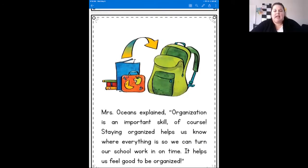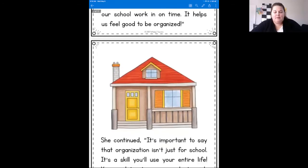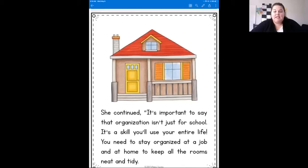And why it matters. Mrs. Oceans explained, organization is an important skill. Staying organized helps us know where everything is so we can turn in our schoolwork on time. It helps us feel good to be organized. She continued, it's important to say that organization isn't just for school. It's a skill you'll use your entire life. You need to stay organized at a job and at home to keep all the rooms neat and tidy.